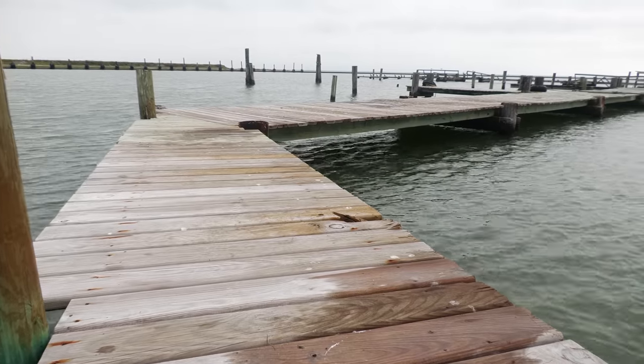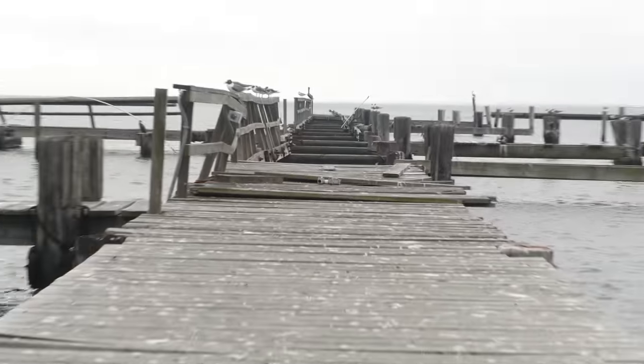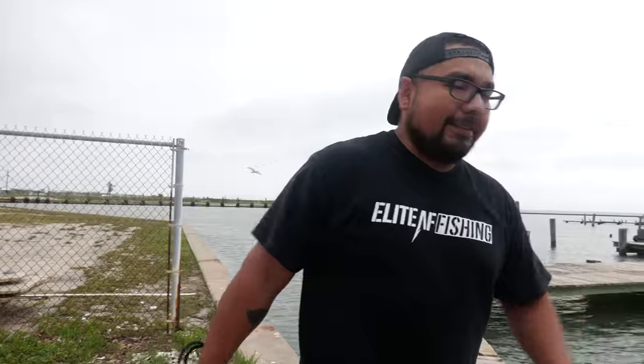One question that somebody asked me on the live stream last week was, where do you take your kids fishing? And this is a good example where I would not take my kids fishing. Look, really skinny, no railings, and then the pier's falling apart. Missing boards. I wouldn't bring my kids here. But anyways, we're gonna go to a different spot. We're gonna go further into Goose Island, and hopefully there's bait over there.